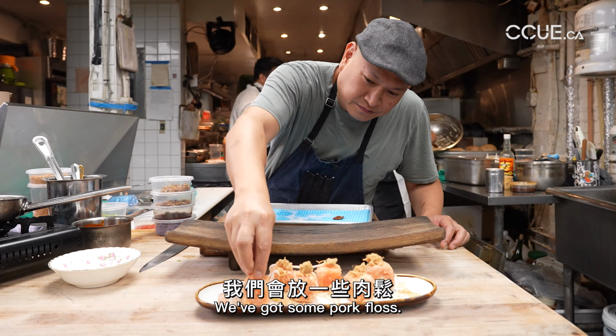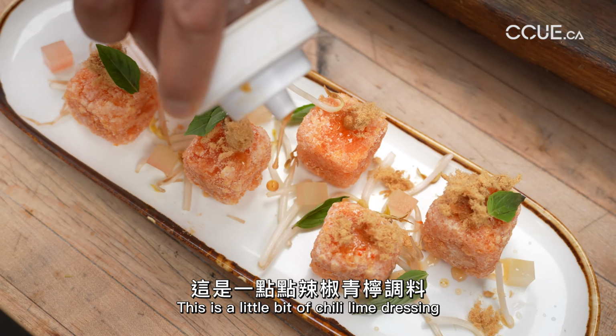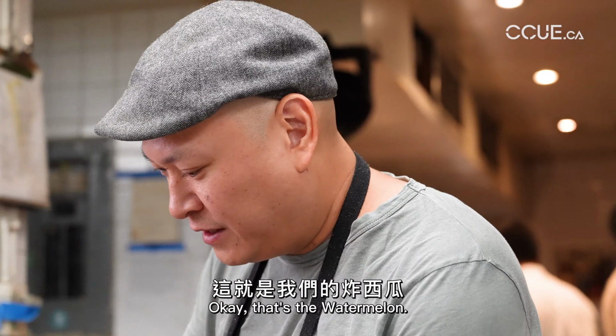Got some pork floss, some basil leaves, a little bit of a chili lime dressing. Okay, and that's the watermelon.